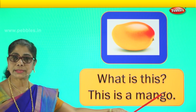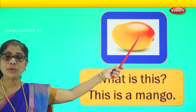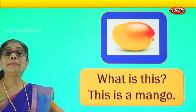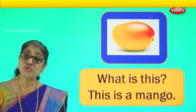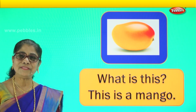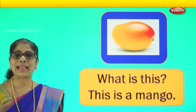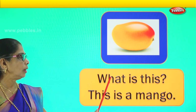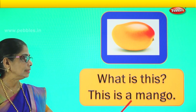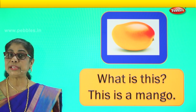Now, when the mango is in full season, the birds and the crows are happy pecking at it. What is this? This is a mango. The mango can be eaten. The mango can be made into juice. You like mango juice? Yes, lovely mango juice we can have. You can also skin it and eat the flesh. What is this? This is a mango. Let's look at another picture.